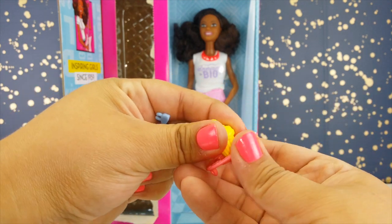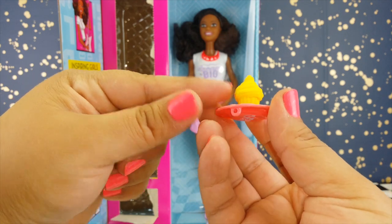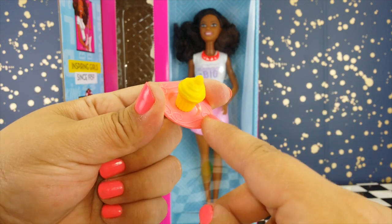And does the cupcake come apart? Oh no, I wish it came apart. It's still kind of cute. I love the color on the plate, which is a coral color. It kind of matches my nail polish in this video, but it's so cute.